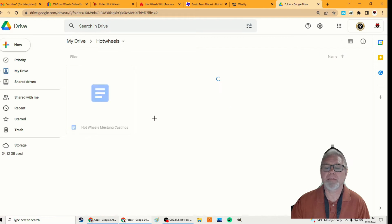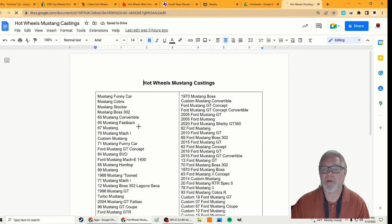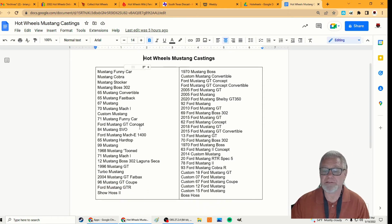The question comes up a lot: how many Hot Wheels Mustangs are there? Not car numbers, but car castings, they're called, or body styles. Which Mustangs has Mattel decided were important enough or cool enough to actually go through the process of making a Hot Wheels car? So here they are. This is the list, and there's a ton. I haven't even counted them, and this is, again, maybe 95% accurate. When you look at these, there's a lot in here.